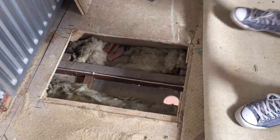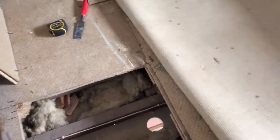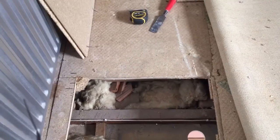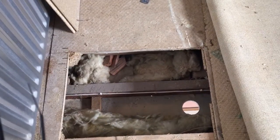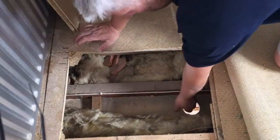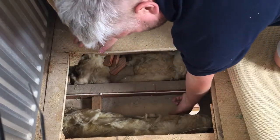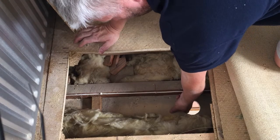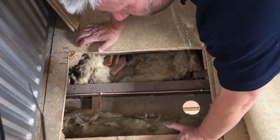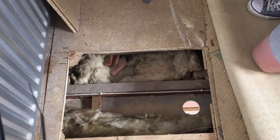But as you can see, that's the hole I drilled from underneath, and at least now it's all exposed. And that was the cable I was saying about earlier. At least now I can actually put something across here, prop up the plasterboard and actually fix and secure it properly, fixing the problem once and for all.